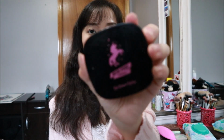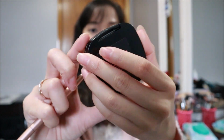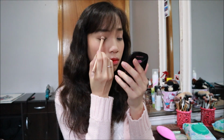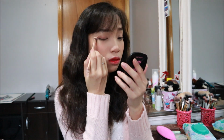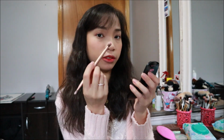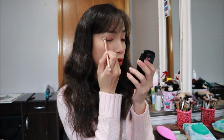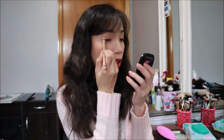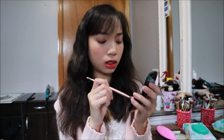For the eyeshadow, I'm just going to be using this one eyeshadow palette. It just consists of 4 different shades of pink. So taking the darker shade, I'm going to be placing that along my lash line. And then going in with the pink, I'm just going to be placing that on and just above the darkest shade that we just applied. We are not going to bring the color very close to my brow bone. We're just going to focus it on my eyelid rather than in the crease. We're going to do the same process on my lower lash line.